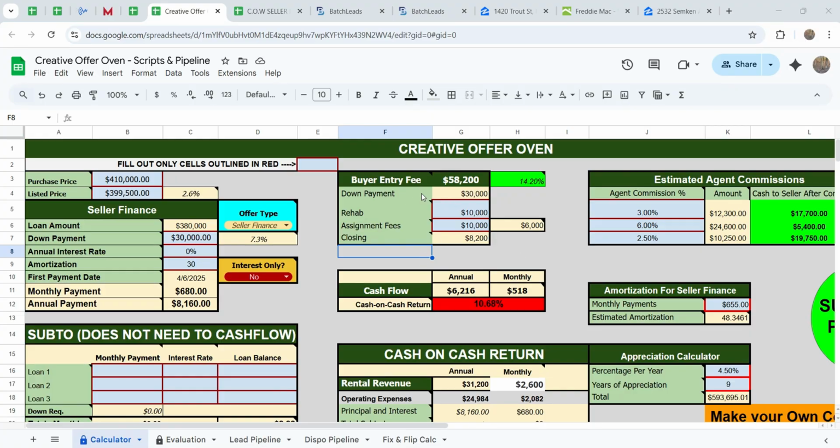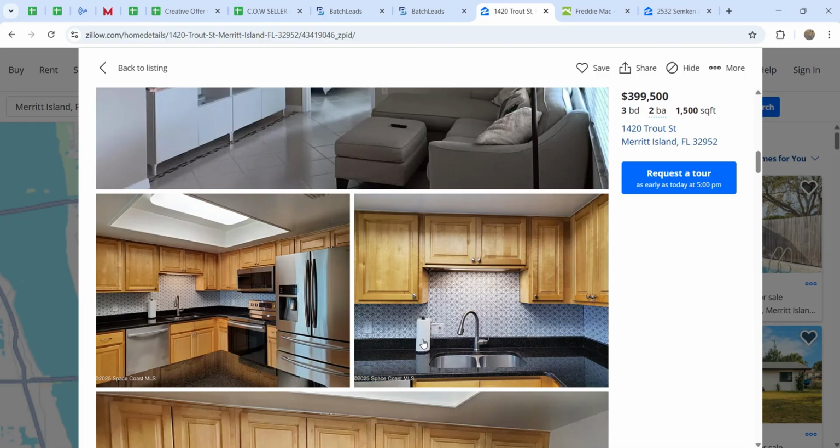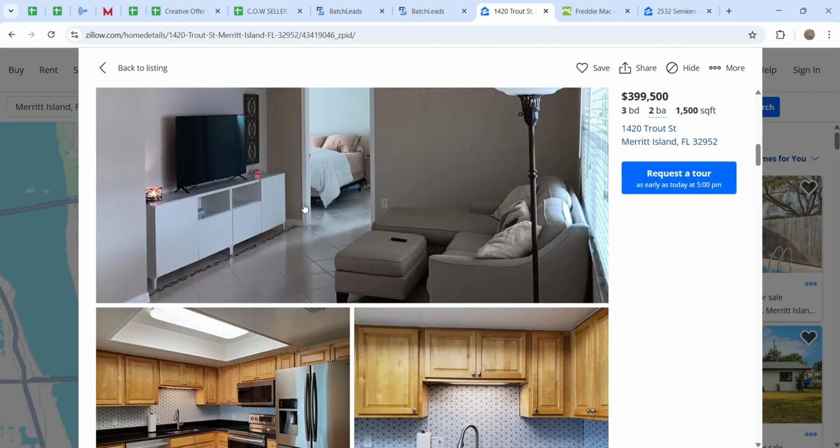Now, for finding rehab costs for the property, I like to bring this property back over to Zillow and take a peek at the photos provided by them. For finding rehab costs, you don't really want to go crazy for a seller finance deal. Why is that? Because it's not going back on the market. It doesn't need to be a perfect, beautiful looking property. It merely just needs to meet fair market rents. So I'm not going to go crazy looking at everything that needs to be changed.